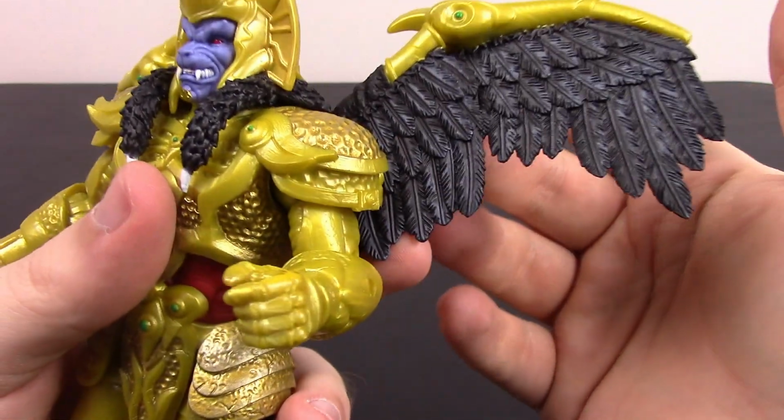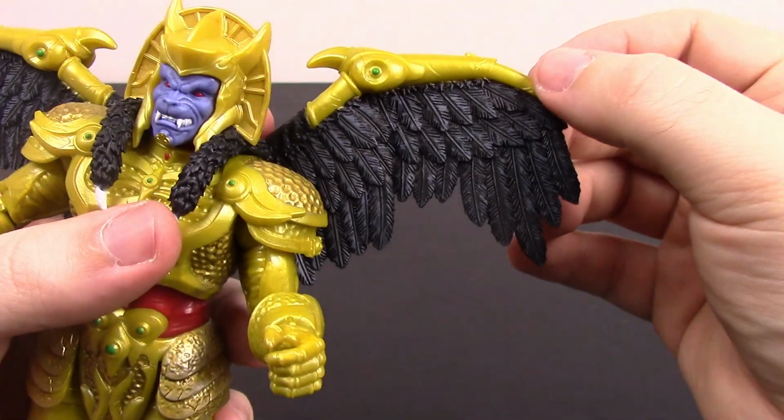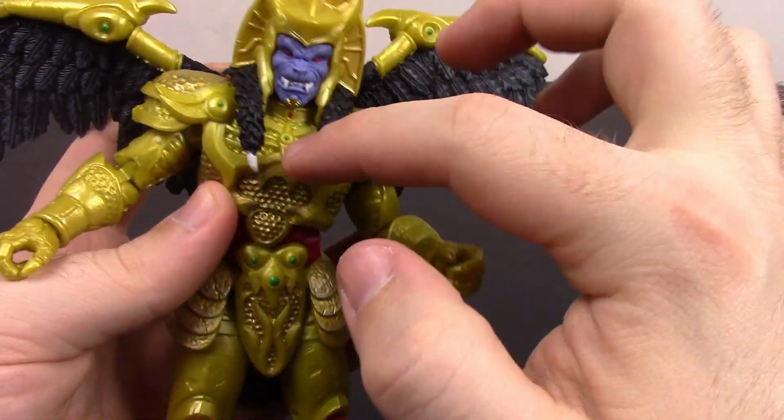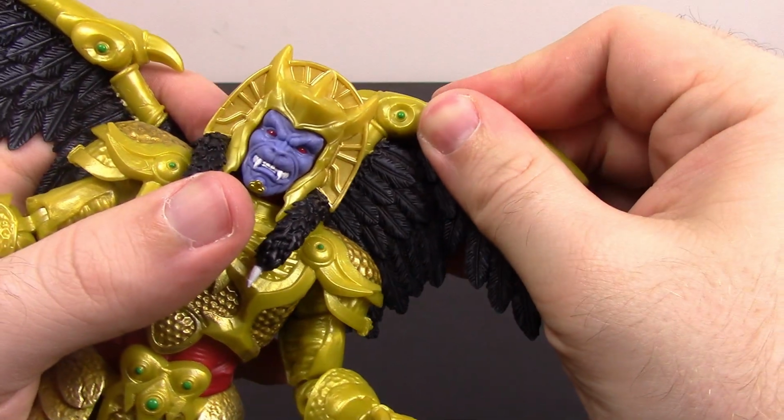But I like the design overall. So they're all black feathers, and it has the blue highlights, and of course the gold upper parts here coming off with the spike has the green, which go into it, because you can see his armor, he's got the little green dots all over like jewels and stuff. So that's pretty cool.